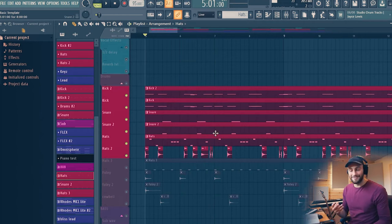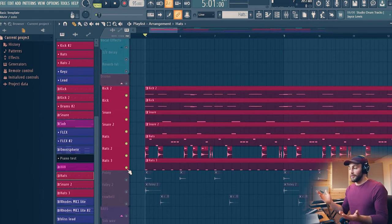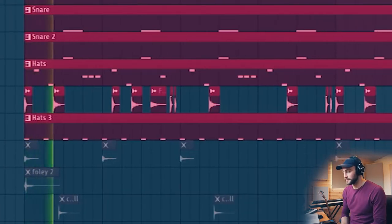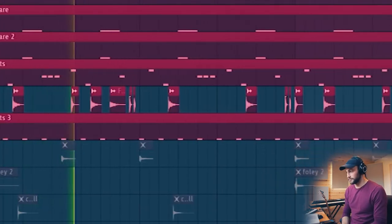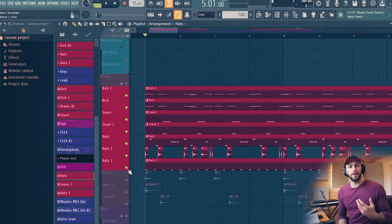Now notice that makes my head bob, but I would want something that's going to make it easy for someone to follow that. So I just put in a very clean, clear hat that just literally follows a four on the floor pattern. This helps to maintain a level of perceived simplicity and just encourages someone's head to nod. And if you can get someone moving to whatever it is that you've created, then I think you're on the right track.